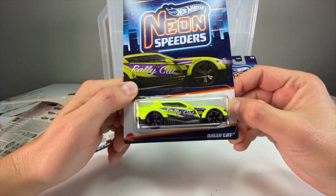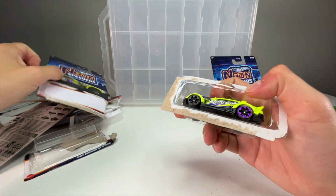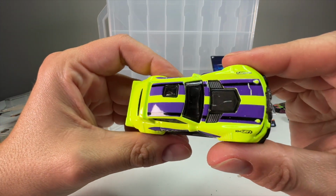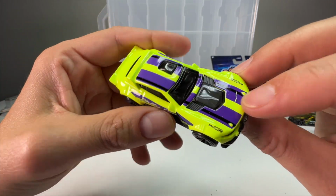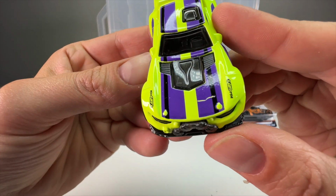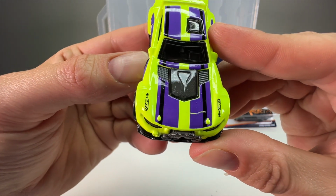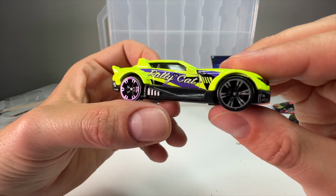So next up, 7 of 8, the Rally Cat. Boom. I love the neon and purple. It looks great. Yeah, that looks cool. Hot Wheels graphics. Oh, what? It's got a huge chunk out of the stripe. Damn it. Boo. Look at that. That's terrible. I didn't even notice that. That sucks. Casting is cool, though.